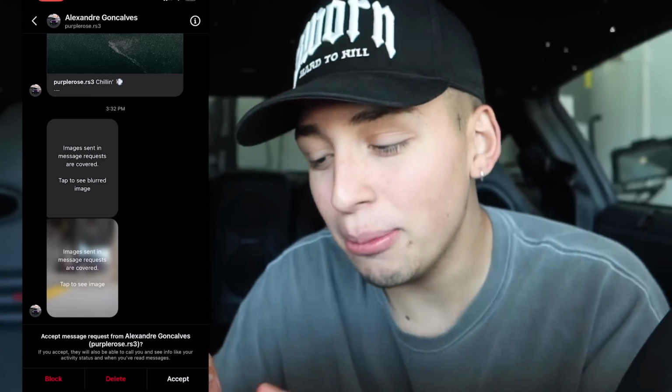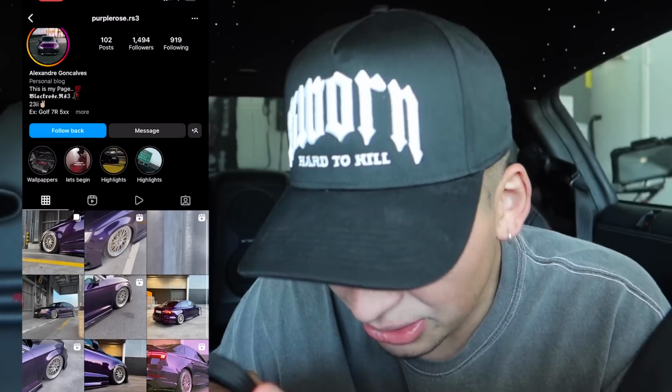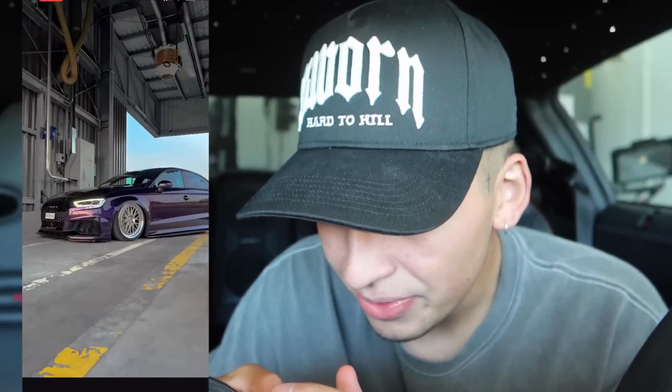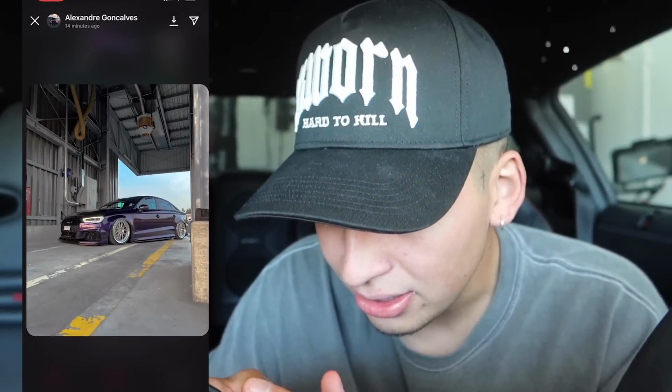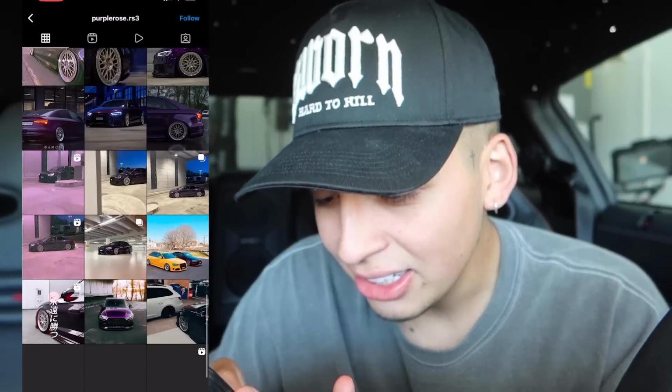Alright, we're changing it up. A couple different cars. We got an Audi now, the homie Alex as well. Purple Audi. This looks like a midnight purple. I'm not sure what Audi this is. What kind of Audi is this? RS3? Oh shit. Damn, I think it is an RS3. These things are super clean. I love these cars. I think they're super freaking fast too. I like the color, midnight purple.